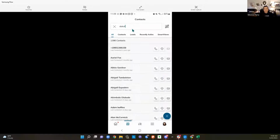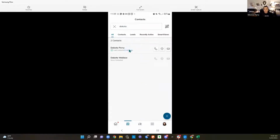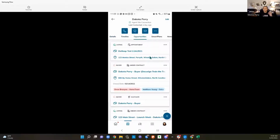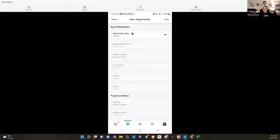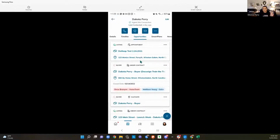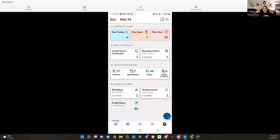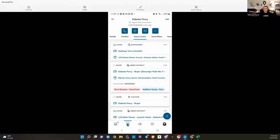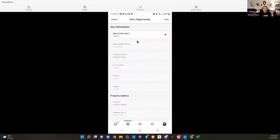right? And from my contact, when I'm inside of my actual contact, I have an opportunities tab at the top. It shows me any previous opportunities that I've had with him. I can also hit the plus button and go ahead and say that Dakota is going to list this property. Then it knows that it was Dakota, right? So 2 ways to add it: from our home screen with the plus button, then we have to select who the contact is, or from the contact itself, we can add it under the opportunities tab with the plus button. Then it knows who the contact is. Does that make sense?